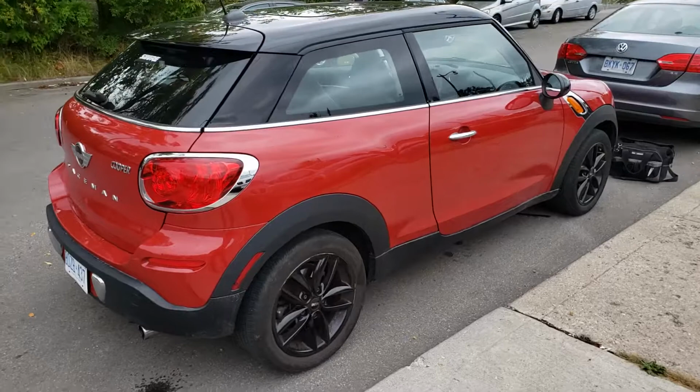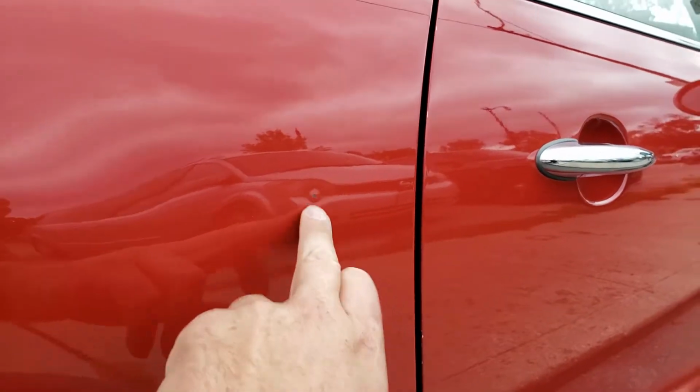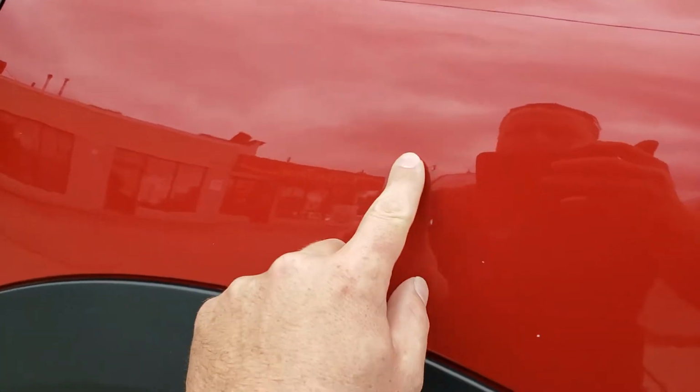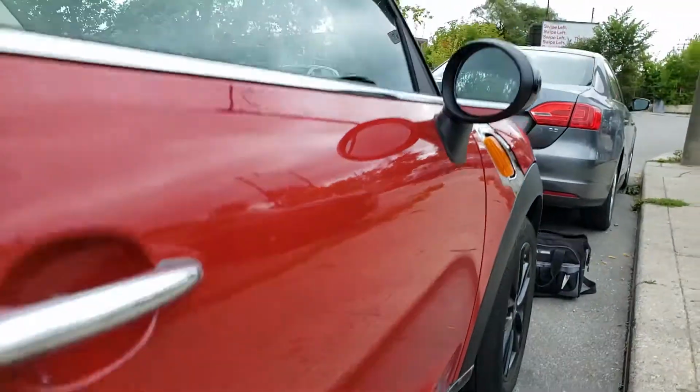There's a couple bumps and nicks on it here and there. Some on this passenger side. You can see a little bit of a ding there, a couple of chips on the end of the door, and there's a couple little dings on the quarter panel as well. But no major damage.